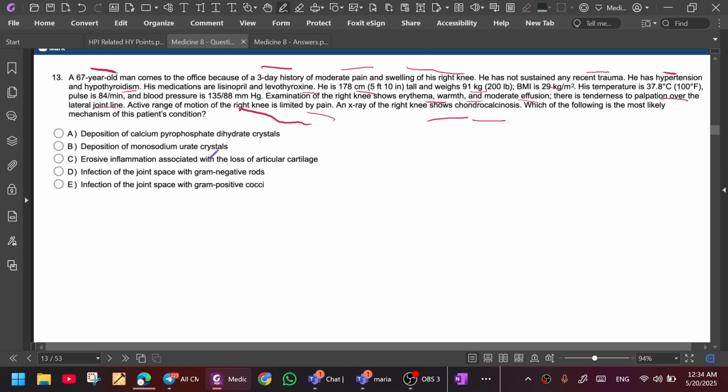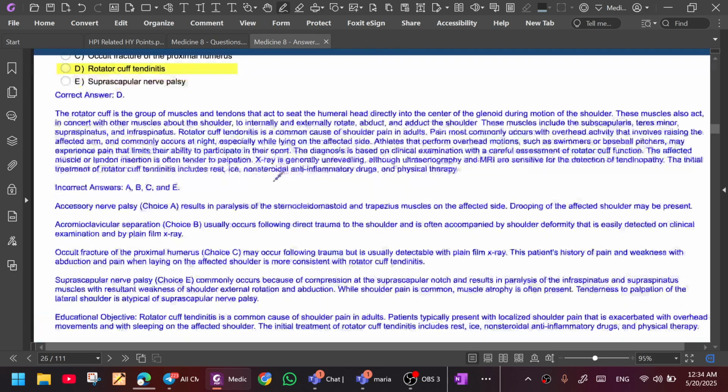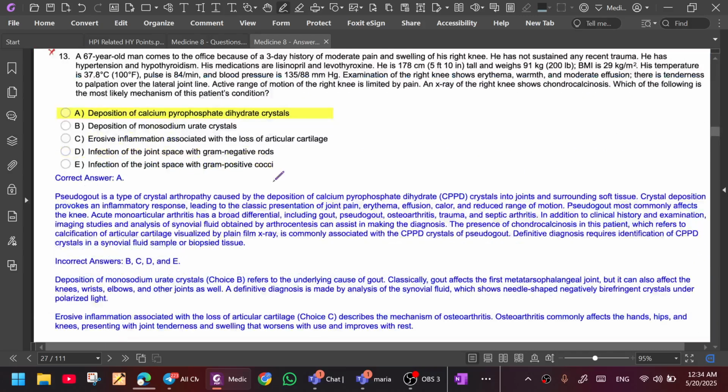Chondrocalcinosis, pseudogout. Ready? Yes, ready. It is pseudogout, isn't it? Yes. Pseudogout is a type of crystal arthropathy caused by the deposition of calcium pyrophosphate dihydrate (CPPD) crystals into joints and surrounding soft tissues. Crystal deposition provokes an inflammatory response, leading to the classic presentation of joint redness, effusion, warmth, and reduced range of motion. Pseudogout most commonly affects the knee.